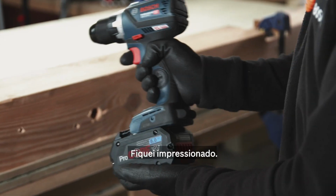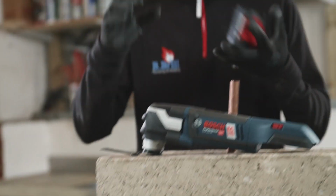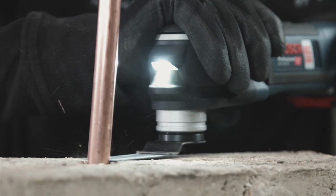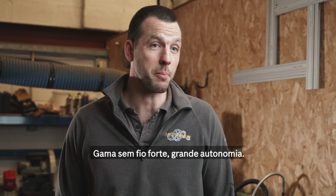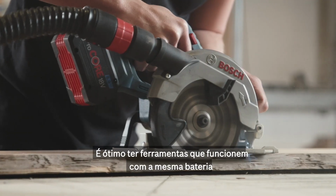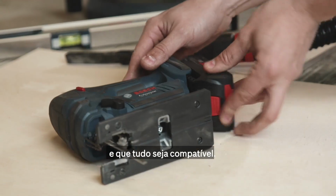It definitely impressed me. I think the cordless range has very good power, excellent run time, and fantastic balance and weight. It's great to have tools that work with each other, knowing that if they bring something new out, it's still compatible.